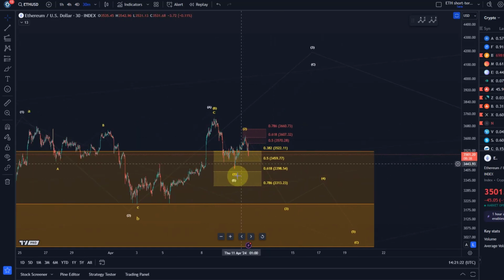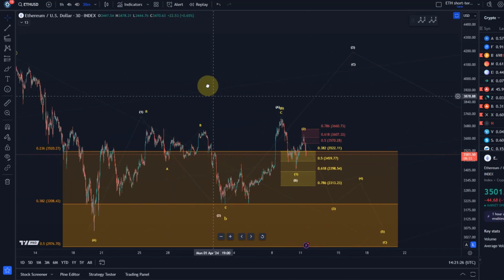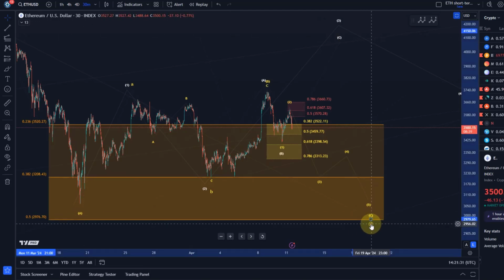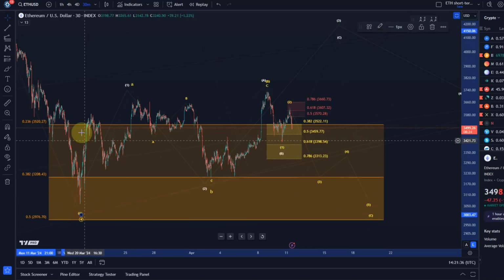What we also could see is that the white scenario is unfolding. In the white count, we are already in the breakout, and we are dealing with a scenario in which wave 4 already bottomed here on the 20th of March. The move up was an ABC structure in what I would call wave 1. The move down, wave 2, and it has to be a diagonal pattern, so it's not a reliable structure. 3 waves up, what I call wave A of 3. 3 waves down, well, it's actually a 5-wave move down, that's the thing.